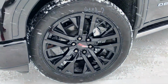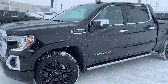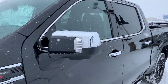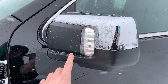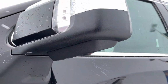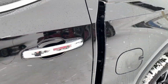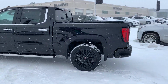Now, one closer look at those 22-inch high gloss black wheels, absolutely incredible. And as we work our way alongside here, you're gonna notice you got the CarbonPro badging with the Duramax Turbo-Diesel on there. Now the chrome mirror caps, you've got your exterior lighting facing forward, so that's going to light up your workspace when you're working at night. You've got the camera underneath the mirror, which is going to help stitch together your 360 bird's eye view. And then of course you've got your proximity locks on the door handles itself, so as long as your key's in your pocket, you're able to lock and unlock the truck from the push of a button.